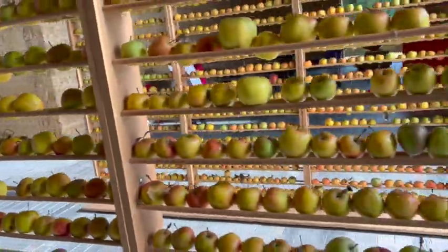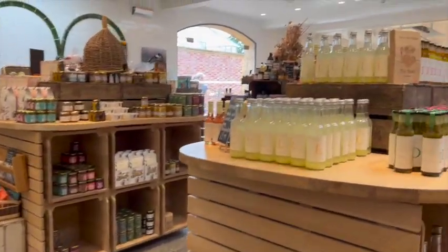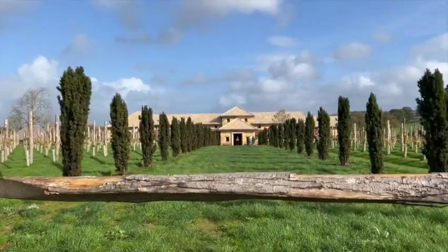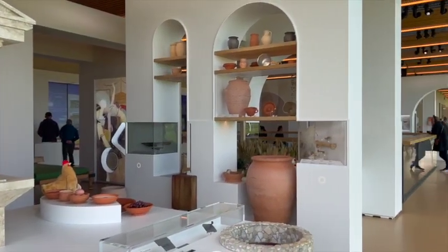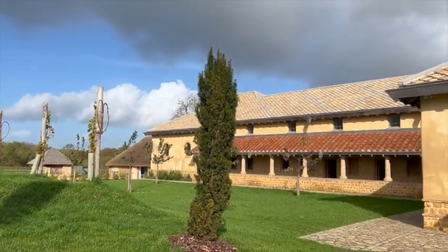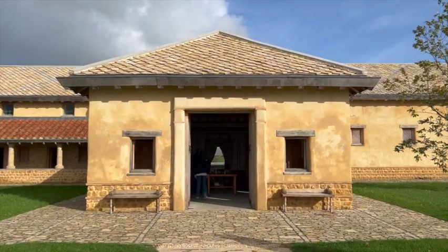And they always have a nice display of apples because they are making their own cider. You can buy it in the shop, and the shop has a lot of other delicacies and fresh vegetables. Recently they also created this new Roman villa with a wonderful museum and reconstruction of a villa as they thought it was at the time. It is quite fascinating to visit, very well done, and a treat.